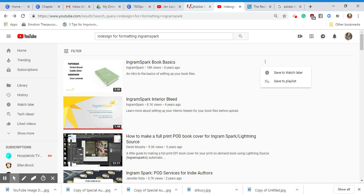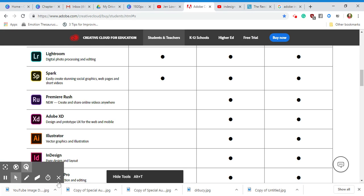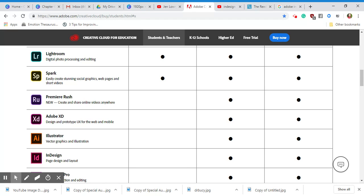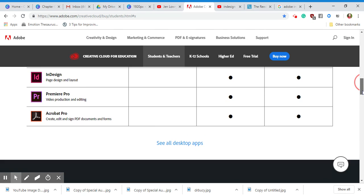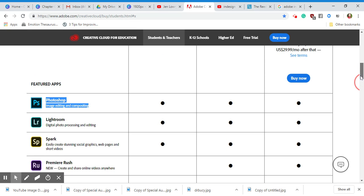But I would suggest that you do your research before doing the free trial. That way you already know if you're wanting to use Illustrator to jazz up your book covers and make promotional flyers and all of that. I'm telling you, study up on all of these platforms first. And I actually don't even know what Premiere Rush or Adobe XD do. Guys, if you ask me today, I don't even know what these things do.